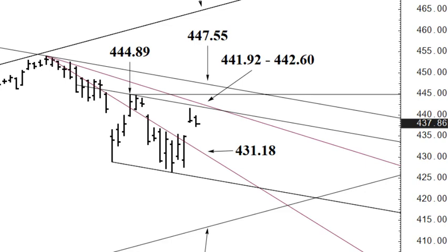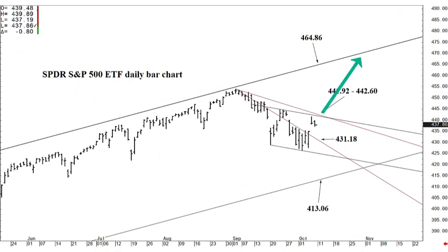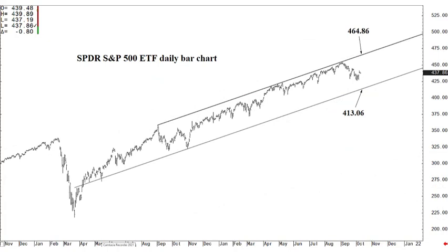Both of those levels, 444.89 and 447.55, are well suited for aggressive day traders, and in particular 447.55 is well suited for someone who may want to trade the 2 to 3 day outlook. I'm reluctant to call that a level that can contain more than just daily highs, because I do think that if we close above 442.60, this market should continue higher to new highs, actually retesting that 464.86 trend line over the following 2 to 3 weeks, which once again is a level that can contain monthly buying pressures, and if settled above, would indicate longer-term bullish continuation really through the rest of the year.